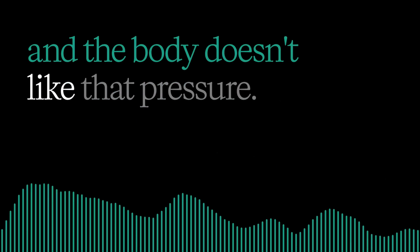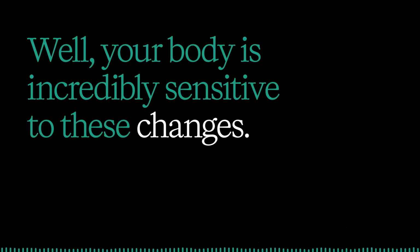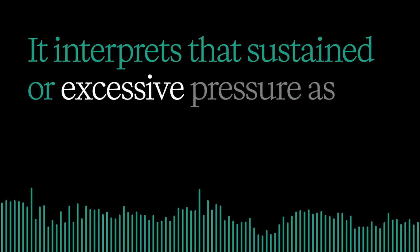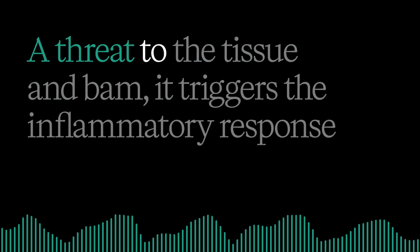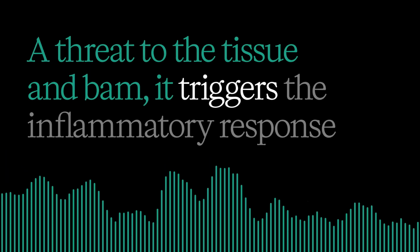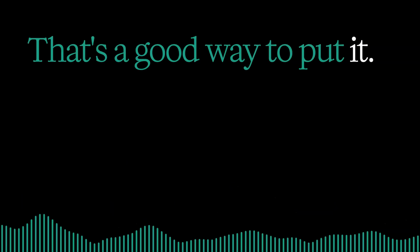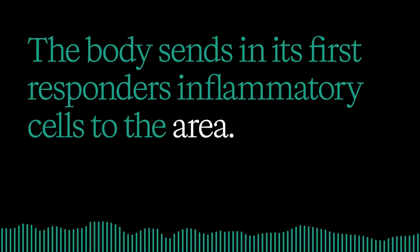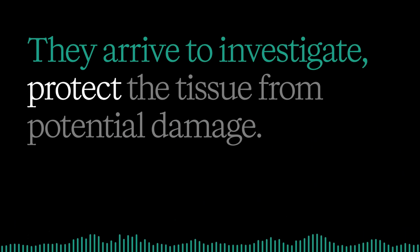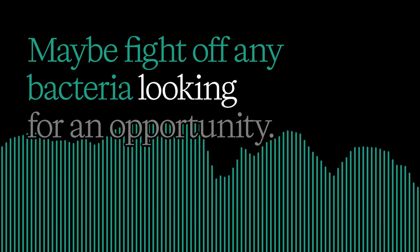And the body doesn't like that pressure. Well, your body is incredibly sensitive to these changes. It interprets that sustained or excessive pressure as a signal that something's potentially wrong, a threat to the tissue. And bam, it triggers the inflammatory response, like an internal alarm bell. That's a good way to put it. The body sends in its first responders, inflammatory cells, to the area. They arrive to investigate, protect the tissue from potential damage, maybe fight off any bacteria looking for an opportunity.